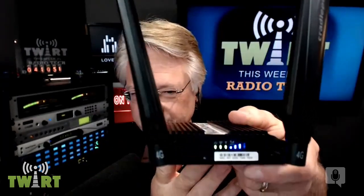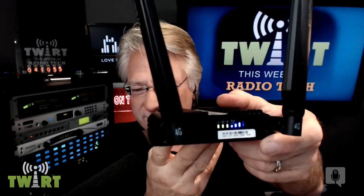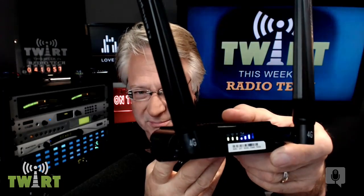Chris, I'm looking forward to it, but right now I'm going to tell you about what's going on with these little blue lights. Are they blue on the screen? I guess they kind of are. They're kind of whitish blue. This is a Max Connect, and I've got 3 out of 4 bars here because I'm in the basement. This one is a Max Connect.